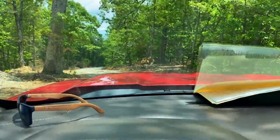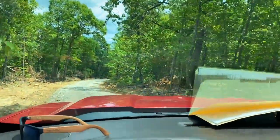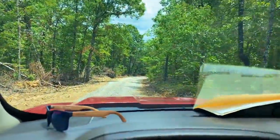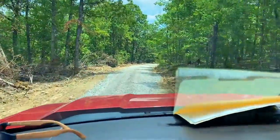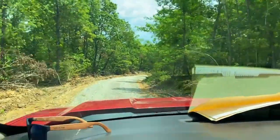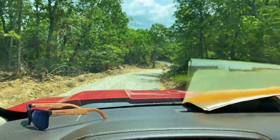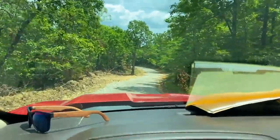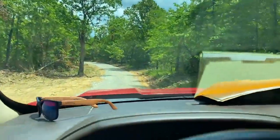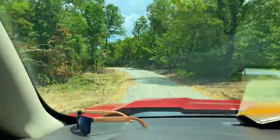So this is the 50-acre tract with the little cabin on it. And we're gonna go and check it out. This is a beautiful little rural development, small development. I think there are only about 20 tracts total out here. I believe this tract with the cabin is the largest at 50 acres. If it's not the largest, then it's pretty close, because most of them are 10 to 20 acres in size.